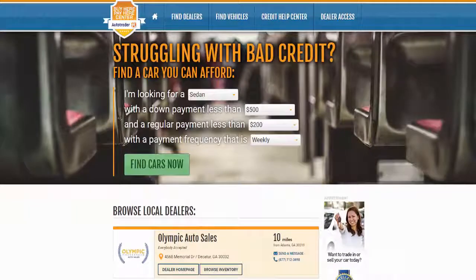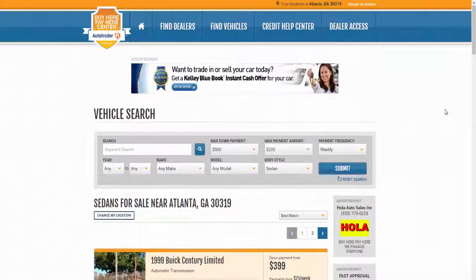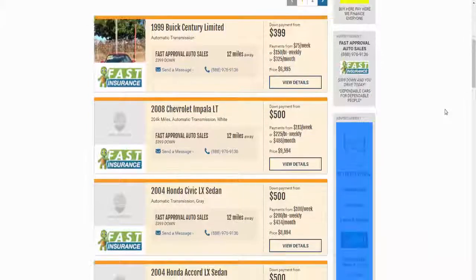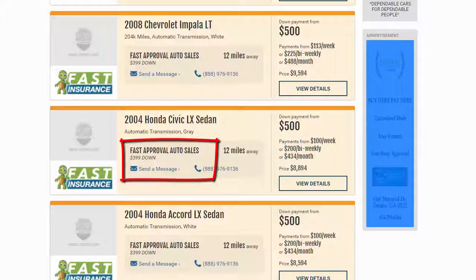The consumer can search multiple listings based on their specific criteria: type of vehicle, maximum down payment, maximum regular payment, and frequency of payment. Listings highlight payment information, distance from consumer, as well as dealer contact information.